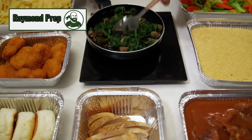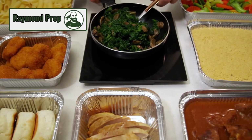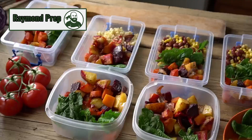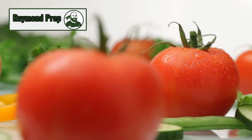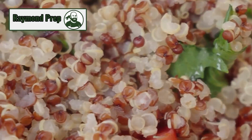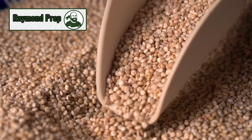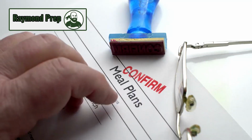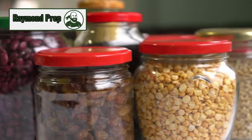I discovered this trick from a meal prep specialist who changed my entire approach to cooking. Cook a massive batch on Sunday, portion it into containers, and use it throughout the week. Mix it into salads, use it instead of rice, make quinoa bowls, even add it to soups. One 4.5 pound bag provides about 36 cups of cooked quinoa. That's roughly 72 servings.